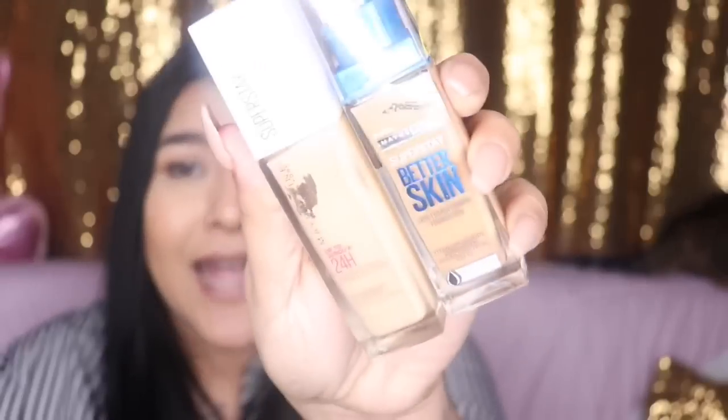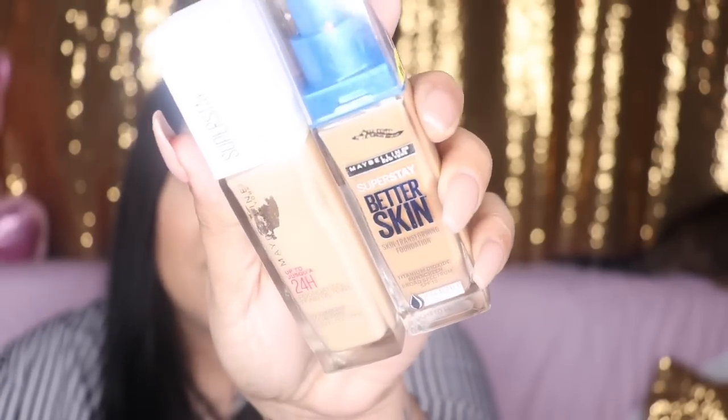Let's go on to foundations, because I only have 2 Holy Grails, but if I have to choose one of them out of the 2, I can tell you right now which one it is. I barely noticed, I love Maybelline products. I barely started noticing that, because everything that I use is Maybelline. I don't pretty much go with L'Oreal, because L'Oreal is a hit or miss on their makeup products, but I do love their Maybelline products. I have the Maybelline Super Stay, and I have the Maybelline Better Skin foundation.